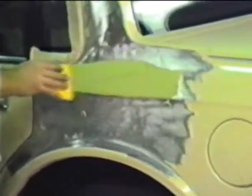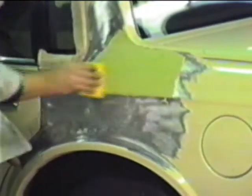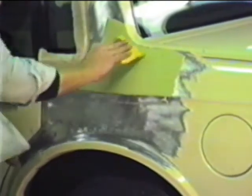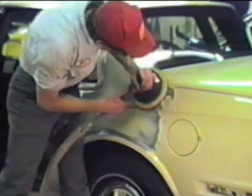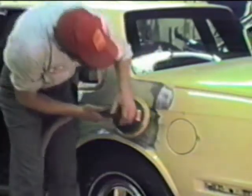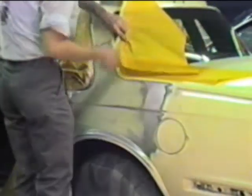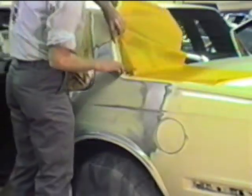Catalyzed plastic filler is applied to cover any remaining unevenness of the sheet metal and is allowed to harden. The plastic filler is now sanded flat with the use of a special air sander with the complement of a vacuum attachment. Another smaller sander is used to feather the painted perimeter of the repaired area. All areas that are not affected by the repair are covered with masking paper.